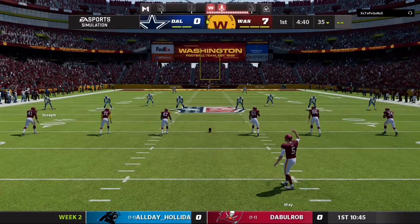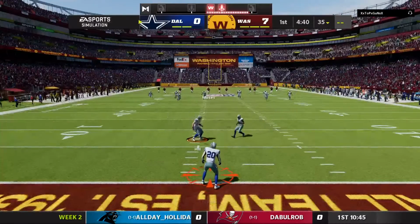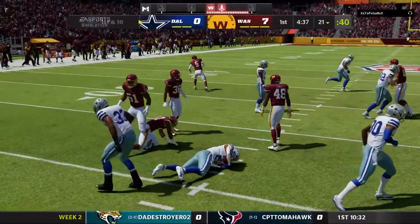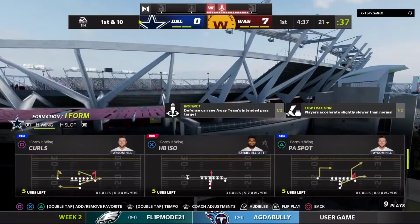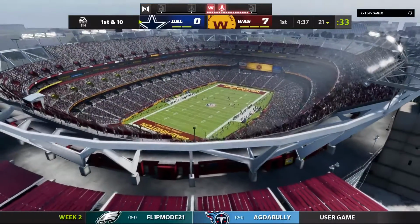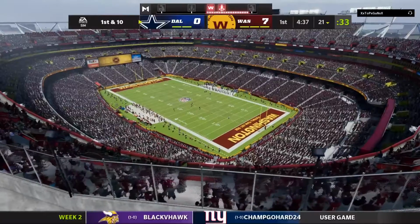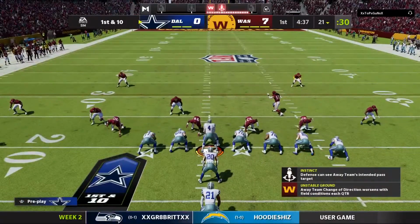Set now to kick this one away, and off it goes. Now Pollard. And he'll take it a yard or so past the 20, call it the 21. About set for this next drive by the Cowboys offense.